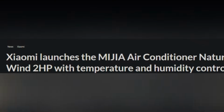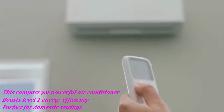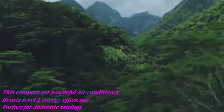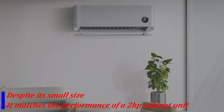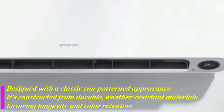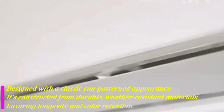Introducing the Xiaomi MIJIA Air Conditioner Natural Wind 2 horsepower, the latest innovation from Xiaomi in China. This compact yet powerful air conditioner boasts level 1 energy efficiency, perfect for domestic settings. Despite its small size, it matches the performance of a 2 horsepower cabinet unit. Designed with a classic sun-patterned appearance, it's constructed from durable, weather-resistant materials, ensuring longevity and color retention.